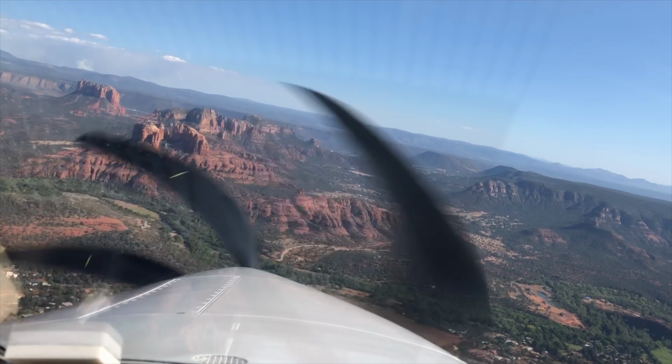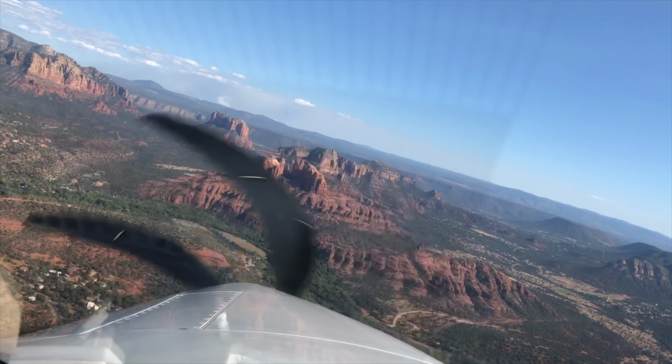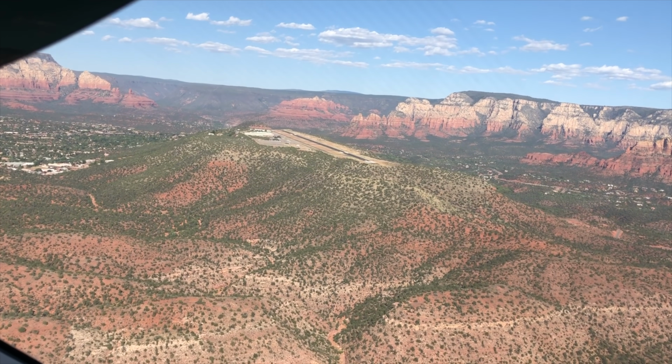Here we are on the base leg, about to turn left to land on the runway, and I really had to struggle to go look at the runway and not take in all these cool rock formations while we were making the approach.